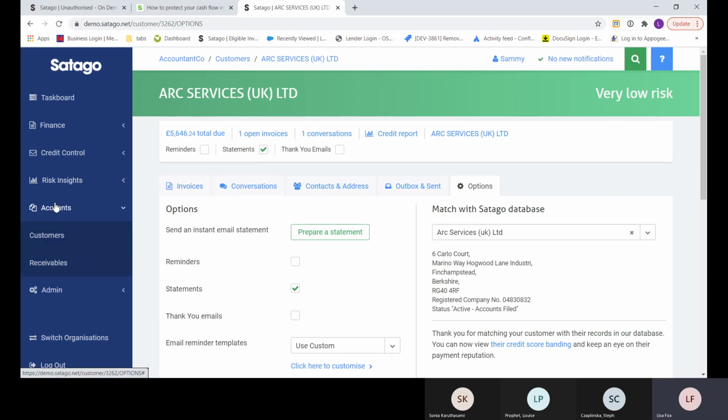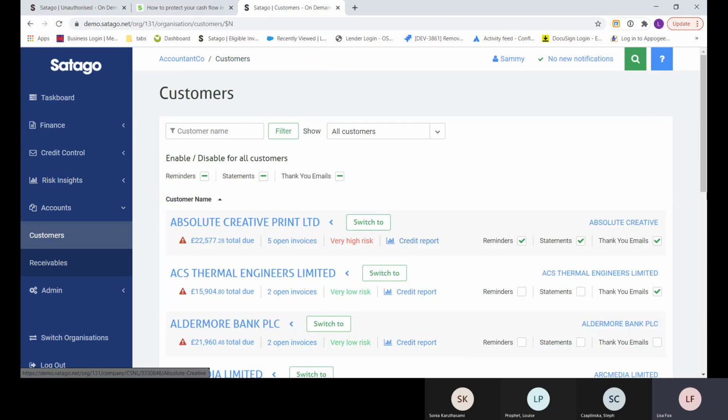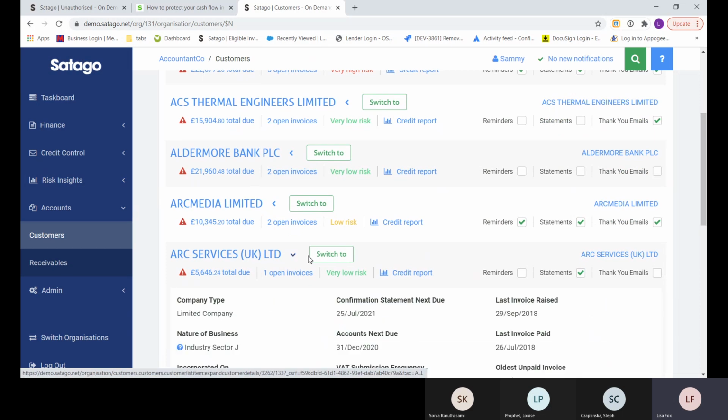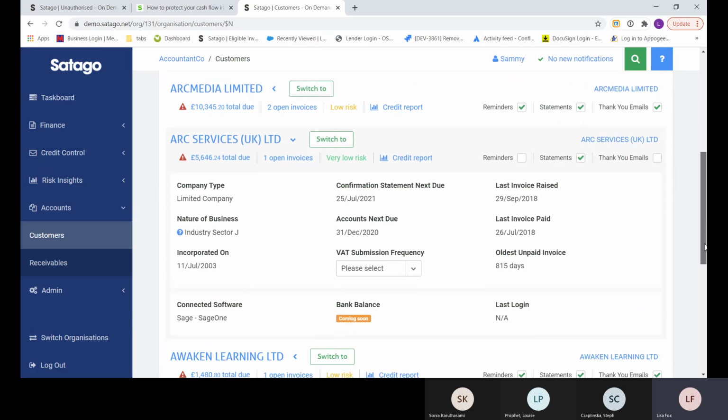As well as that, it will give you the option to have a look at the account and get a quick snapshot of how that customer is. So let's say, for example, ARC Services. By clicking on the downward arrow, very quickly you can get an overview of that company.